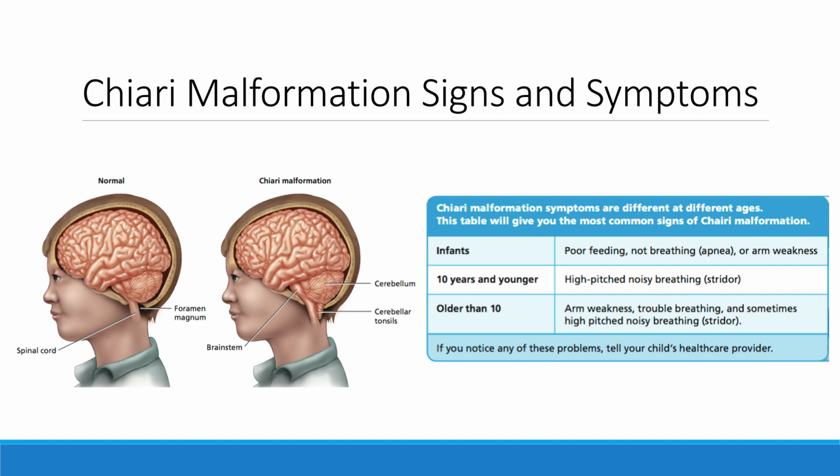What is a Chiari malformation? In Chiari malformation, the brainstem and cerebellum are pushed down because there is less space in the brain. Because the normal flow of fluid is blocked, it builds up and increases pressure on the brain.